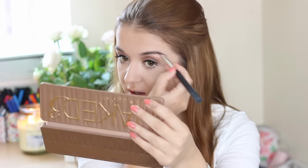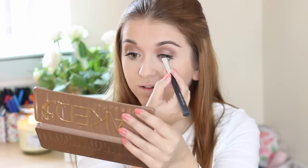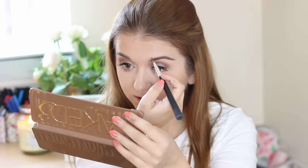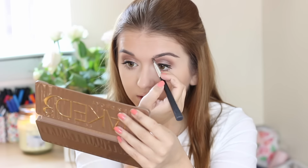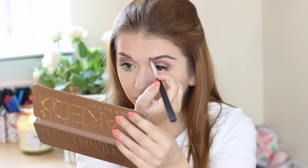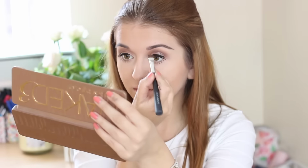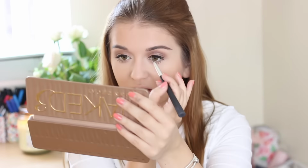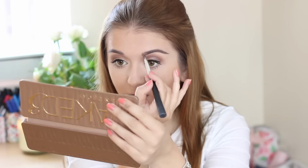If any of you are going to ask as well, I have this in the shade dark brown, which is the perfect colour for my eyebrows because my eyebrow hairs are practically black. So this is just a really nice shade. It's not the same colour as my eyebrows. It's slightly lighter because I don't want a black eyebrow product. But yeah, it's just a perfect shade.